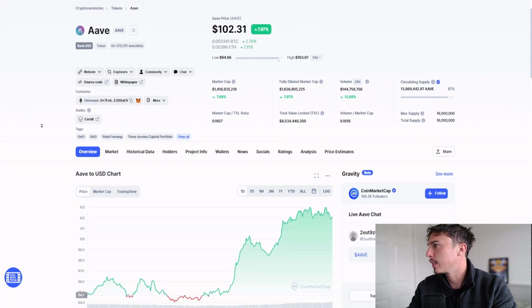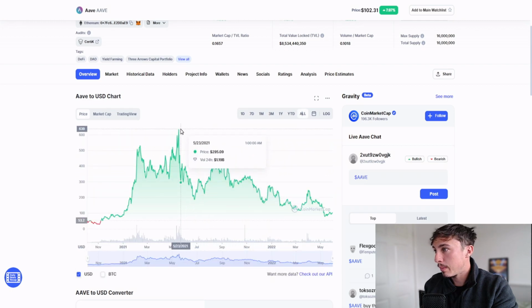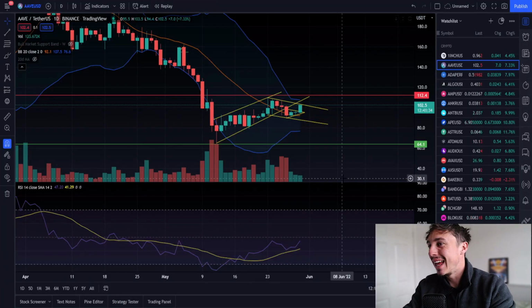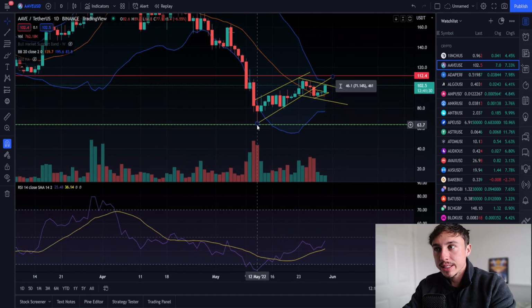So rank 42 in the ecosystem right now. AAVE is looking rather nice. When we look all the way back at the all-time highs, we had $600+. We're now trading at $100. So it does scream potential undervaluation reaccumulation zones. And what's happening at the moment on the daily time frame is that we got that bottom in around $63.